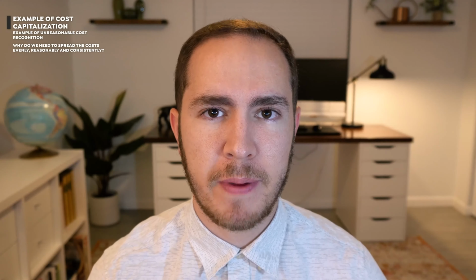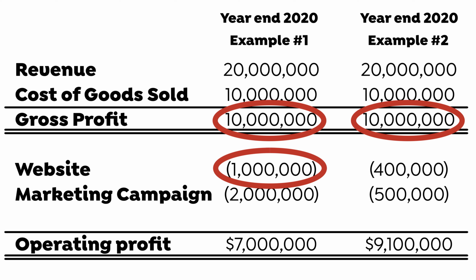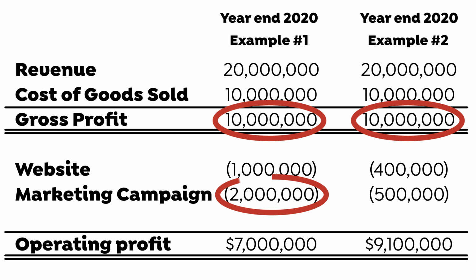I want you to take a look at these 2 examples of the very basic income statement of example company Rock Solid Mining. Example 1 was compiled by an amateur CFO. But example 2 was compiled by a highly experienced veteran CFO who understands the rules of GAAP. In both instances, the company had $10 million of gross profit for the year. Additionally, the only operating expenses the company had during the year were a $1 million website it had constructed and built, and a $2 million marketing campaign it decided to run.